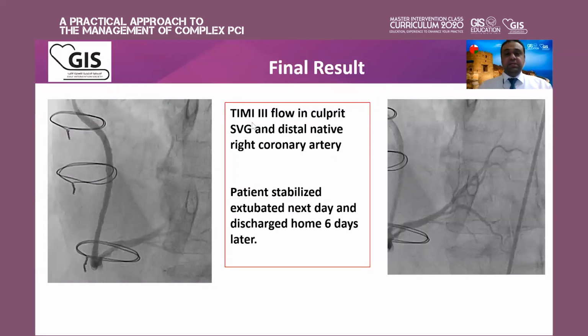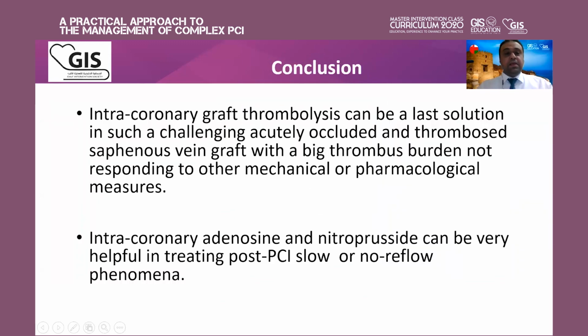So after getting this STEMI 3 flow in the culprit SVG to distal native right coronary, hemodynamically, shortly the patient stabilized. He was extubated next day and discharged home after 6 days from this procedure.